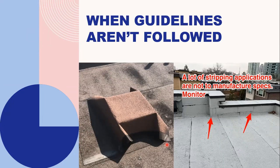Other cases can be a little harder to identify because there might not be openings in the membrane or wide gaps where you can identify that water is going to enter at some point. So in this case, on the right-hand side here, in the field surface, everything seems to be okay. With the stripping membrane though, that vertical going up and over the parapet walls, this here is not installed to the guidelines outlined by the manufacturer. In this case, the contractor just applied it kind of randomly. It looks a little patchy throughout. Over here at the scupper, you can see there is a piece that's starting to lift a little bit.